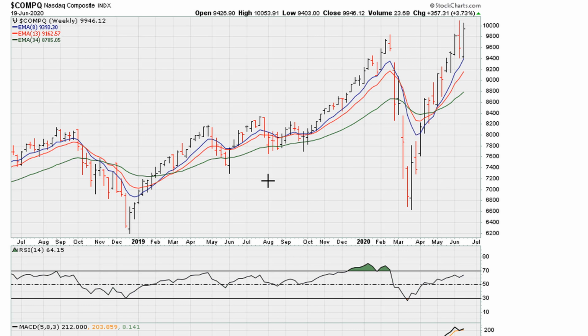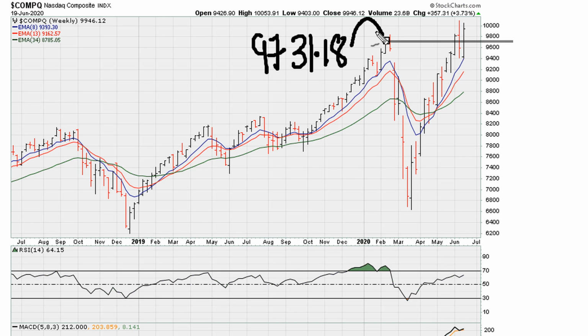So let's begin with the Nasdaq weekly here, and we can see that if we take the recent weekly closing high, this becomes a good gauge for market strength and upside or downside momentum. So the number to watch here is 9731.18, which goes to this weekly closing high right there. As long as the market is positive and above that line and that level, then the bulls are still in control. We can expect momentum to be sideways or even higher.